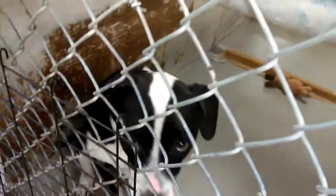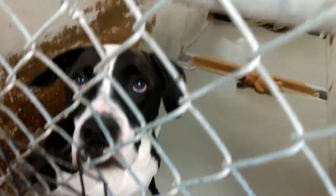This is Manat. It's a really good doggy. I'm gonna try and get a close up of Manat because I wanna get a good photo of Manat.